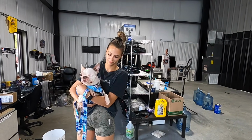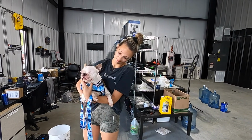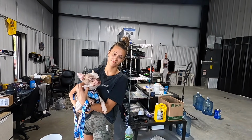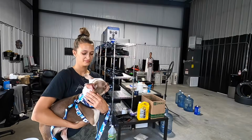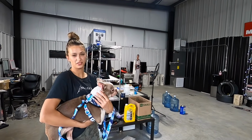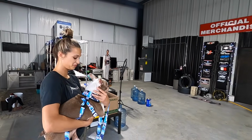And a one-eyed dog. Yeah. He's so chill. I'm surprised he's not mad at me right now. He's too hot to be mad.